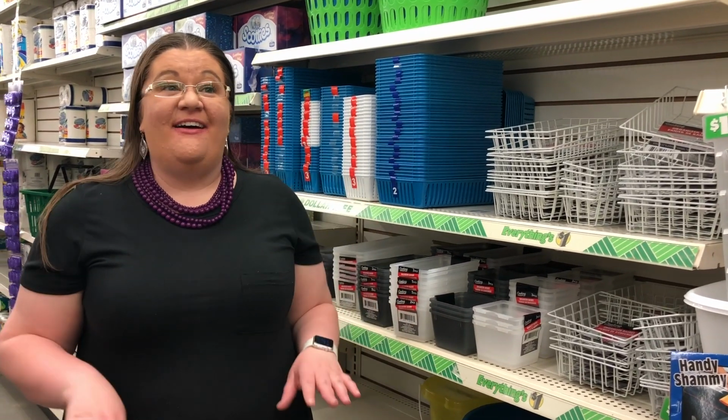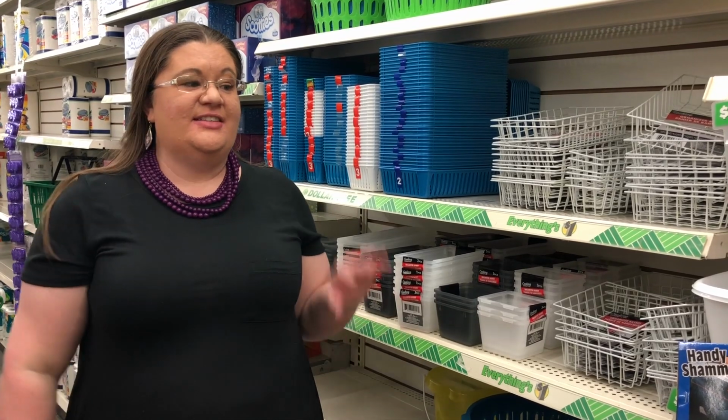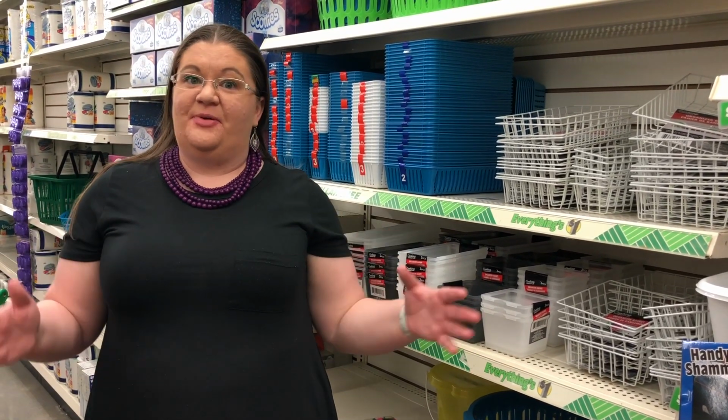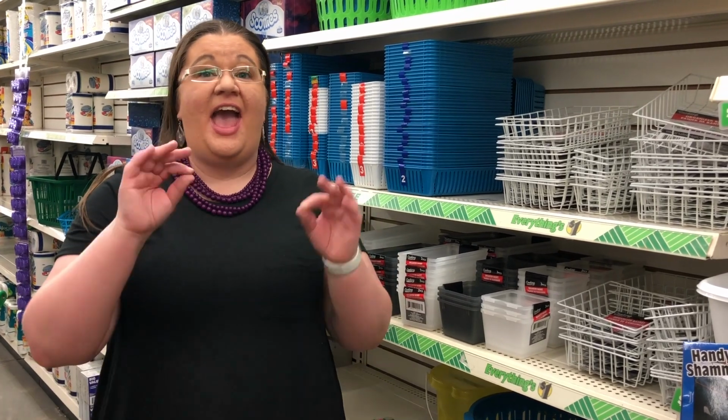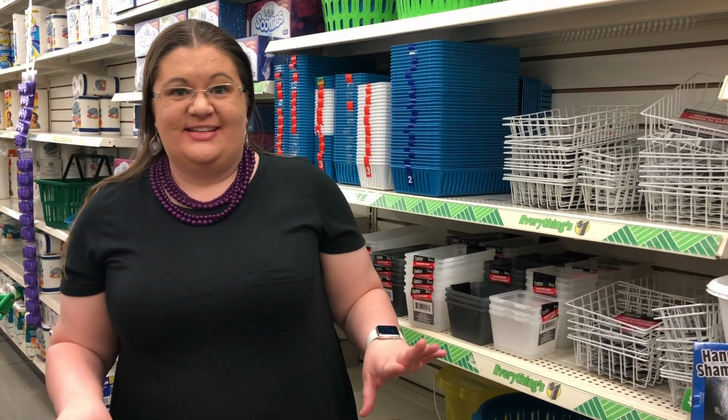Alright, so here we are at the Dollar Tree, and believe it or not, the Dollar Tree is actually great for organizing items, especially for organizing on a budget, because here at the Dollar Tree, everything is $1. So you can go crazy and deck out your organizing systems.